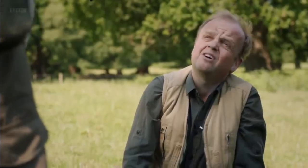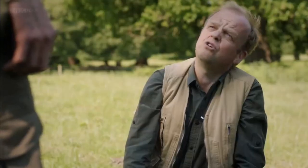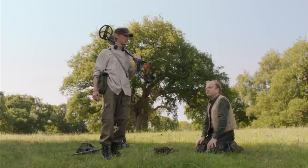No, knock it, mate. That's a piece of history right there. Small scrap of a life long forgotten. Yeah, it's easy for you to say. You've got a piece in the British Museum. I told you about that. Where do you go from there? What do you aspire to? Is there a Nobel Prize for metal detecting? There should be.